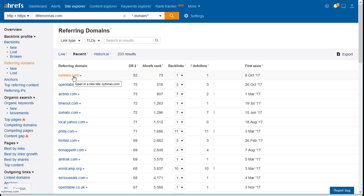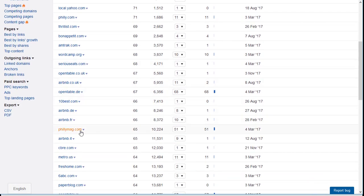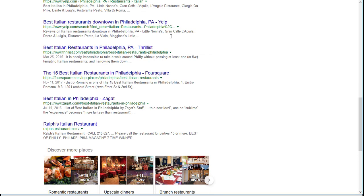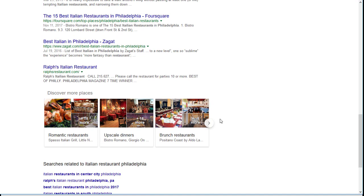So New York Times, that's a really big one. OpenTable, Airbnb. So they have a lot of similar ones. Philly.com. And if you notice, they're all very similar, but Ralph's just has a lot more. And then Ralph's has the keyword in the title. So that might be the only difference why Ralph's is on the first page and Little Nonas isn't. So if Little Nonas puts Italian restaurant in their title, and they check their misspelling about Philadelphia, and then they get a few more links to their site from either food blogs or some PR, then they might be on the first page as well.